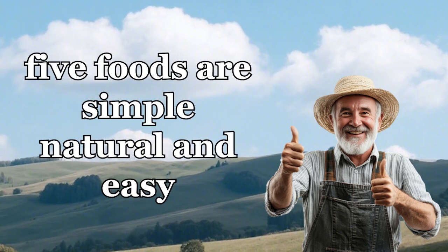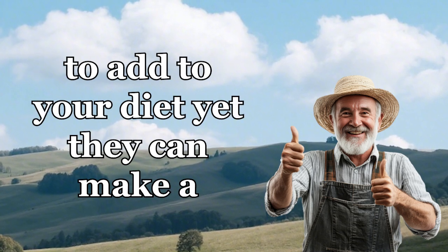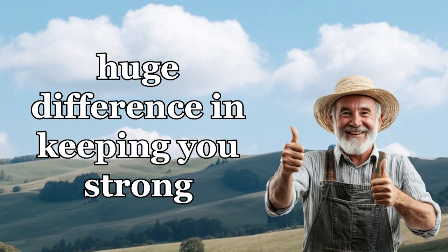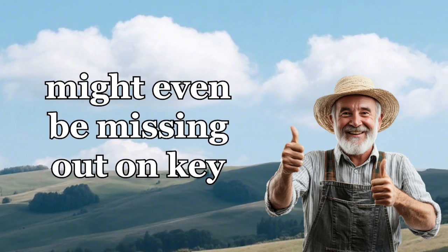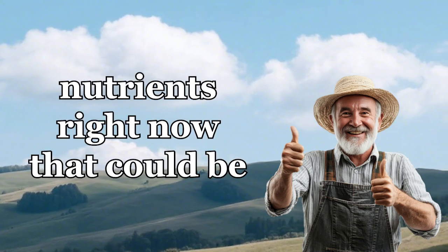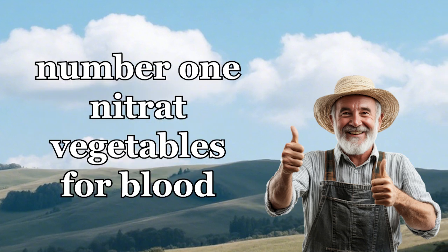Because these 5 foods are simple, natural, and easy to add to your diet, yet they can make a huge difference in keeping you strong, mobile, and independent as you age. You might even be missing out on key nutrients right now. That could be putting you at risk. So let's dive in. Number 1, nitrate-rich vegetables for blood pressure.